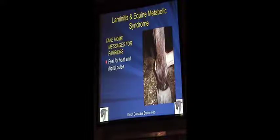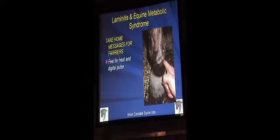You can be feeling for the heat and the digital pulse. These are the areas where you feel for the digital pulse, which you find easy to place on the side of the foot. I don't know if any of you have ever felt for it, but it is quite easy to feel. Certainly in laminitis, it's there. It's not the speed of the pulse. That's obviously determined by the heart rate, although that often is increased with laminitis. But feel for the digital pulse, for how throbbing it is, how easy to feel it is. And again, you can get an idea. All laminitics will have an increased digital pulse. They don't all have heat in the feet, but a lot of them do.